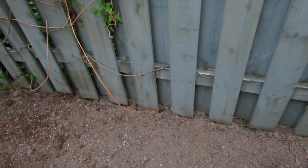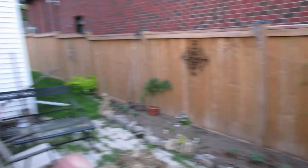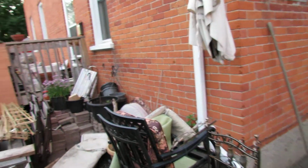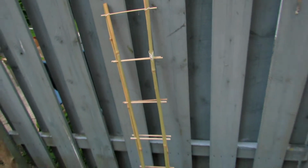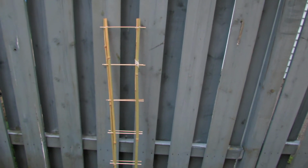I'm going to be putting in some yellow bean and green pea plants along the back of this bed, along this fence, and along that fence right there, all along there, and against this wall and this wall. I'm going to be lining those fences and walls with these things for my beans and peas to grow up, because I plan on growing a ton of them.